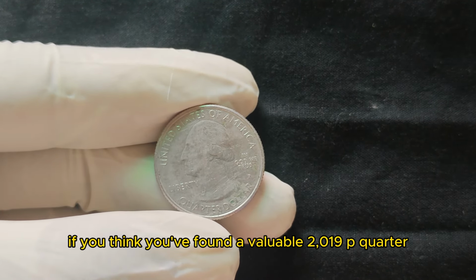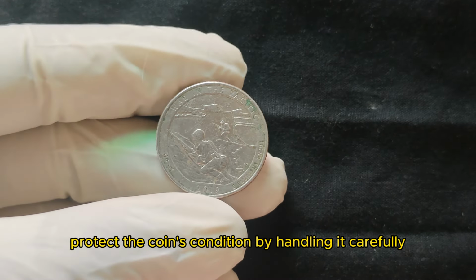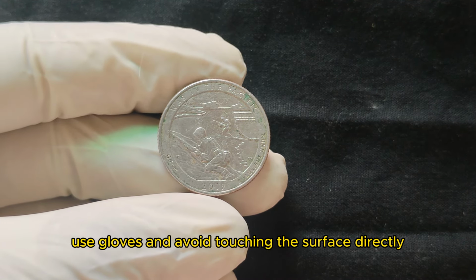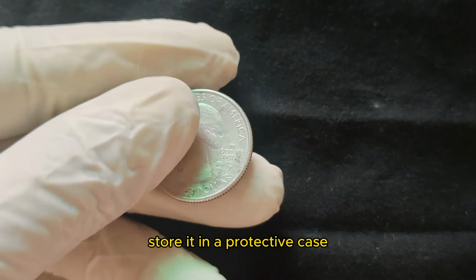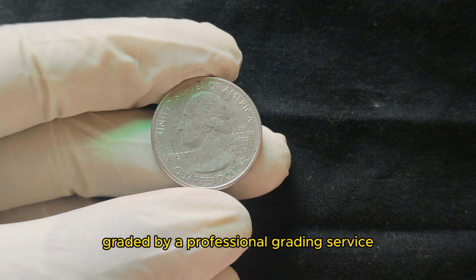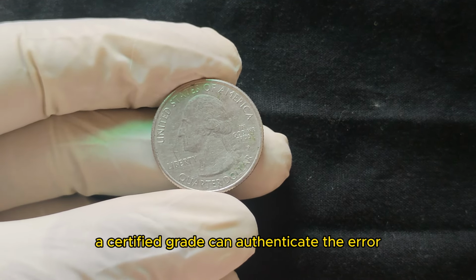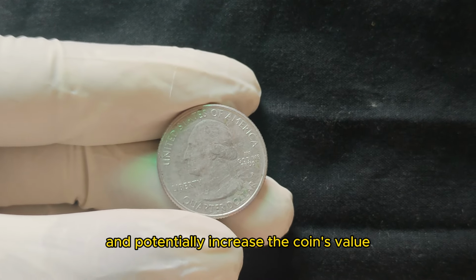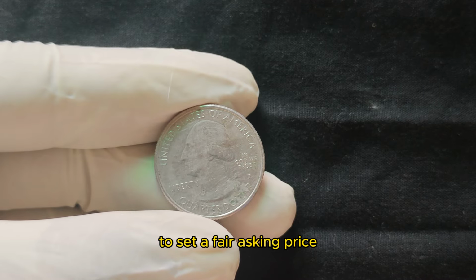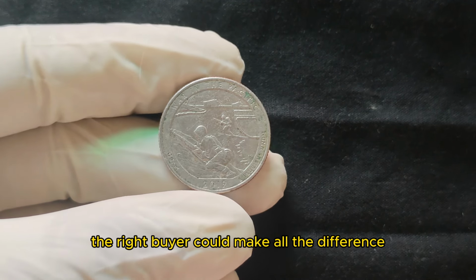If you think you've found a valuable 2019 P quarter, here are some tips to keep in mind. First, protect the coin's condition by handling it carefully. Use gloves and avoid touching the surface directly. Store it in a protective case to prevent scratches or damage. Next, consider getting the coin graded by a professional grading service like PCGS or NGC. A certified grade can authenticate the error and potentially increase the coin's value. Finally, if you decide to sell, research recent auction prices to set a fair asking price. Remember, patience is key. The right buyer could make all the difference.